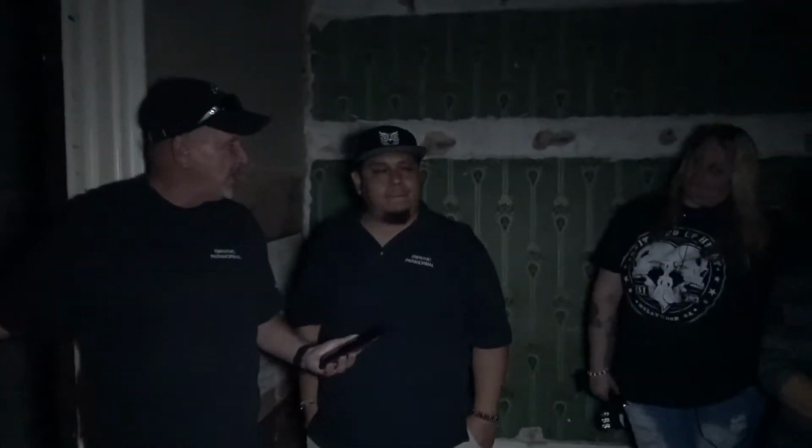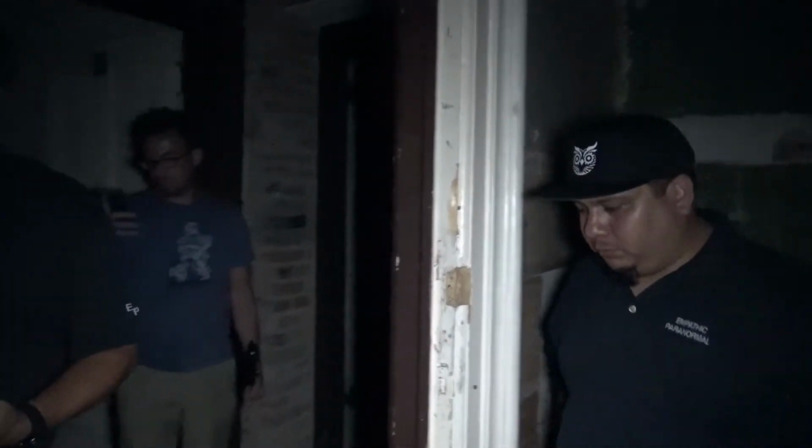When we come here, we never even investigate these rooms. Have you guys ever gone up here and done anything? I have, but never got anything. I've never gotten anything out of them either. The hallway here is quite active. If you come down here, I can tell you another experience that happened to us.